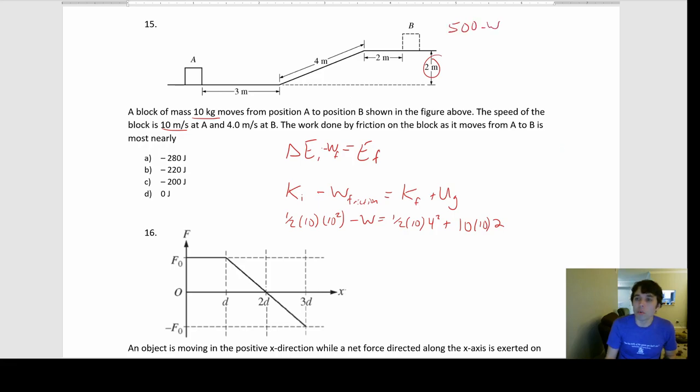All right, 500 minus the work equals, all right, how much kinetic energy do we have at the end? Well, 4 squared is 16 times 10 is 160 divided by 2 is 80, so 80 here, plus my, what do I got here? I got height, so I got 10 times 10 times 2, that is 200. So I add the two up, so I got 500 minus work equals 280, right?